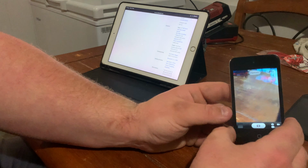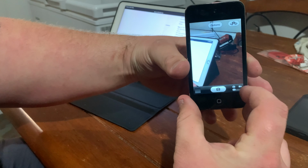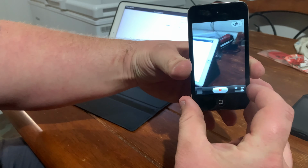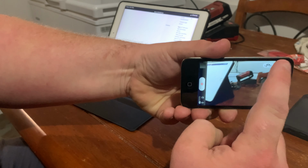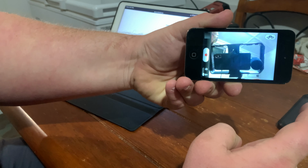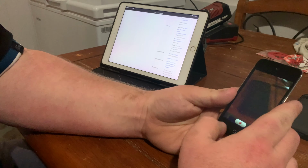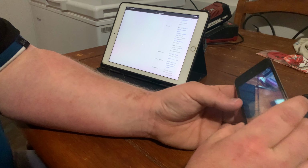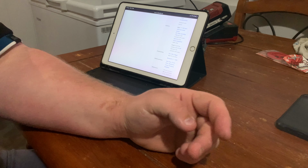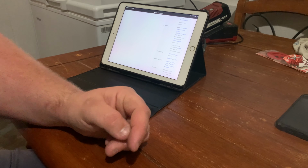So this is the iOS 6 camera interface. I don't know how well it's showing up here, but there's a recording. You can flip it sideways. You can flip it so it's facing, and as you can see, it's facing my setup. What I'll do is I'll take a video. So this is the rear camera of the iPod Touch 4th gen. So I'm going to pause the video here.